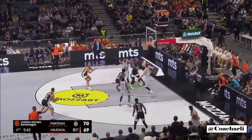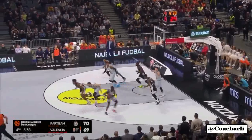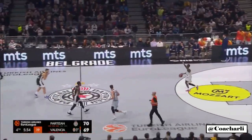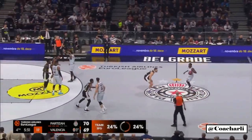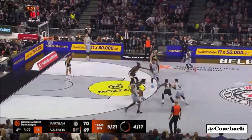Nunnally can't knock down the three. Exum moves it on one more to Papapetru in space, no good. Harper grabs the long rebound. Yeah, look at that. Neither team really shooting it well from distance.